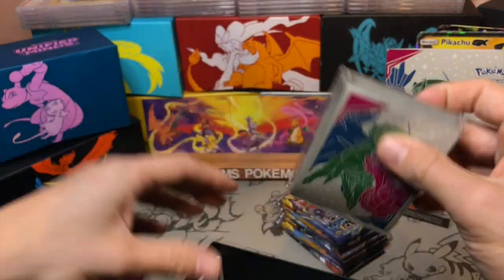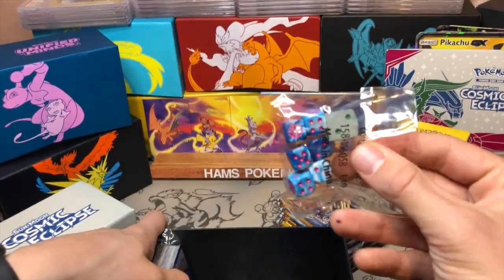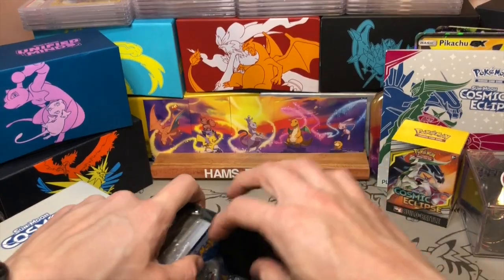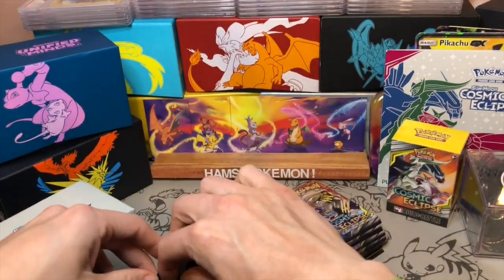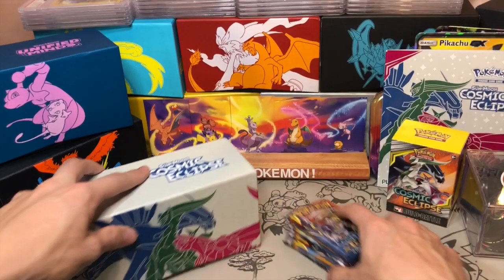Very cool looking sleeves. I'll try and leave all this stuff in here. Energies. The dice, I always like the dice, they look very nice. Very light white and blue marbling there. And there are the dividers. Very cool indeed.